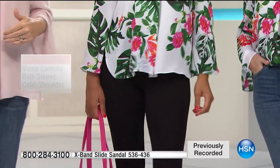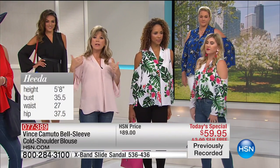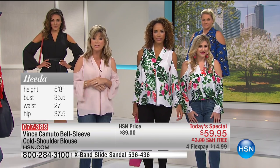And this top is just as easy to wear as throwing on a sweatshirt or putting on just a regular basic tee. But tonight, you're able to dress everything up by just purchasing this blouse. This will be your go-to blouse for the summer.